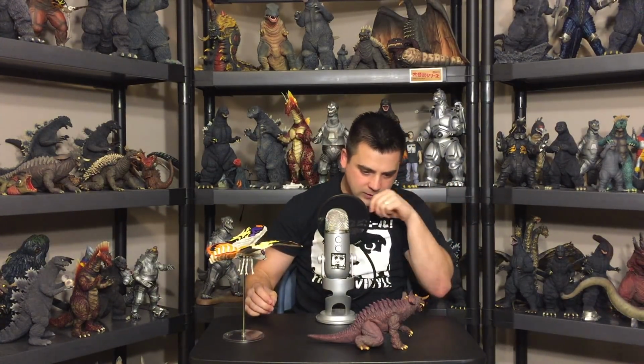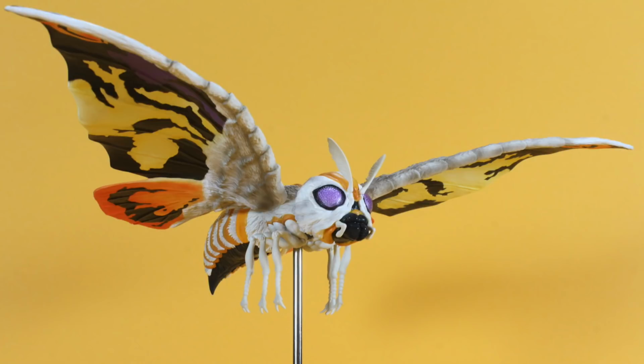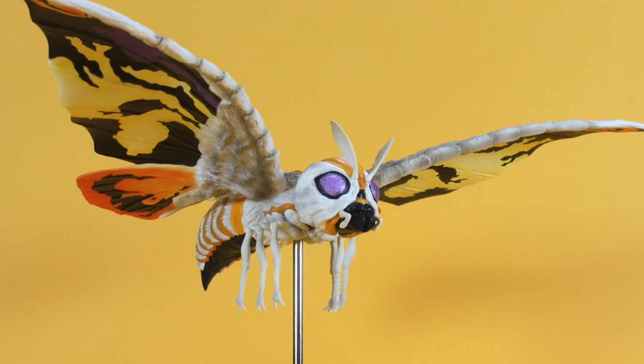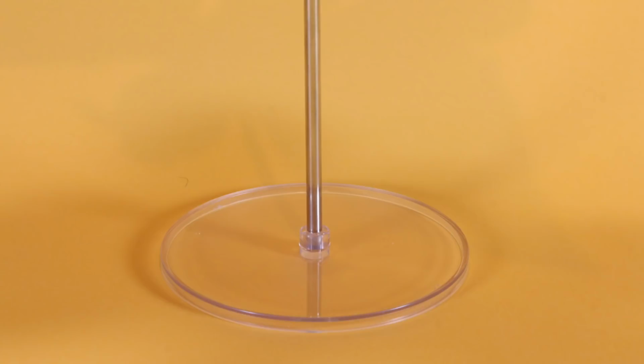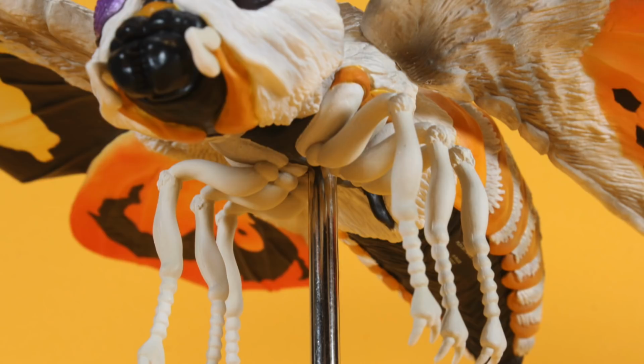So, looks like everything is good here. Don't need that. Baragon, Mothra, GMK. Now, it's really the first time I'm getting a look at them in person, and they look great. So let's talk about Mothra first, because I'm going to save Baragon for second and last. If you're not first, you're last. Anyway, Mothra, beautiful colors. Comes with a stand and a rod. You just stick the rod in the stand and the rod up in Mothra's torso.